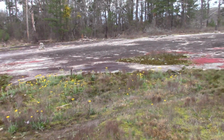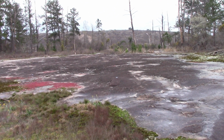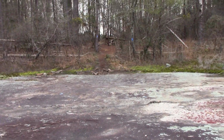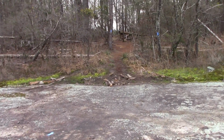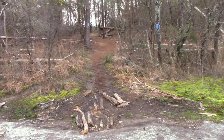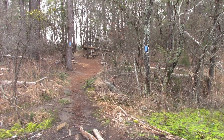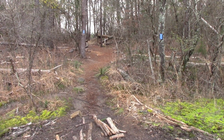If we wanted to continue our way up to the top, we could take a direct path straight up. But we're actually going to take this blue trail. One thing you'll notice is now we have some trees, so they could mark the trail with, in this case, it looks like tape, but they can mark it and not have to use the cairns like they did on the rock. So let's go.